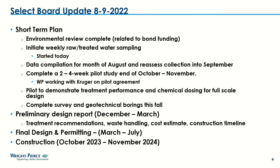So, short-term plan: environmental review. That's a federal requirement, which we completed this summer, that's related to the bond funding through the SRF program. Once I heard about the particularly high issues of the manganese, I put together a sampling plan, which we started today. We're going to be doing weekly raw and treated water samples. Did our first sample round this morning, coordinated with STAR at the plant. And we're going to be collecting data for the month of August while the river's still low before the rains come back in the fall. But we're going to reassess in September.